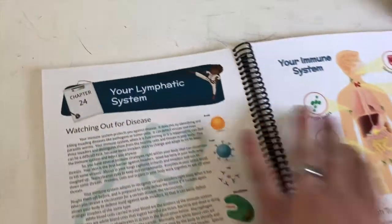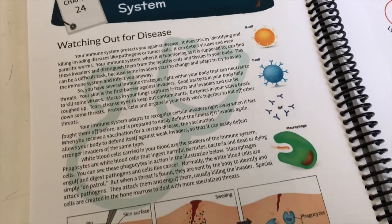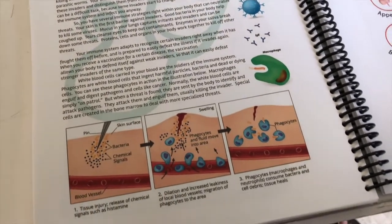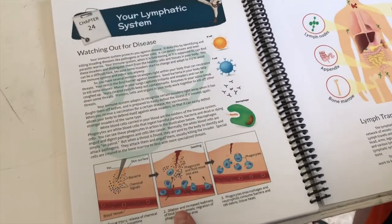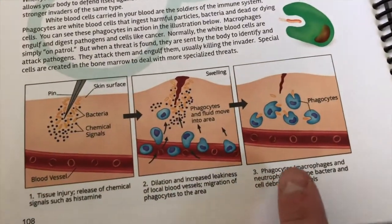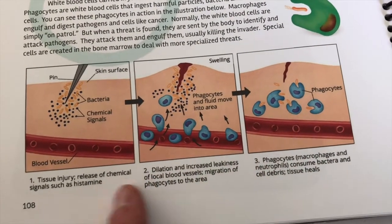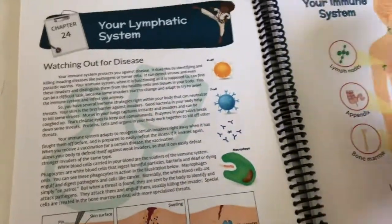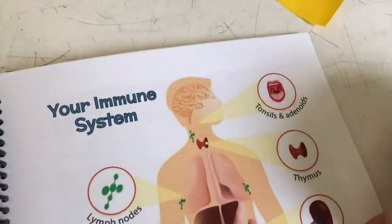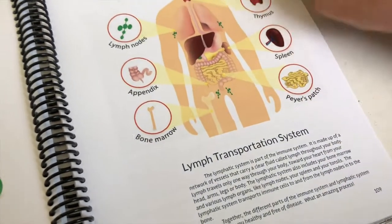All right, so in this section, they're learning about the immune system and how diseases are contracted and how they affect the body, the lymph nodes, the lymphatic system. And so you actually see in these three right down here how diseases invade the body, some examples of that. So you have that reading, and then this diagram here, and a little bit more reading. So it's just a little bit of reading, and you can talk about it.